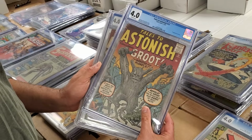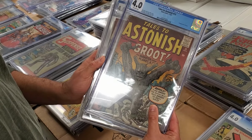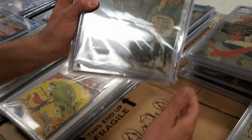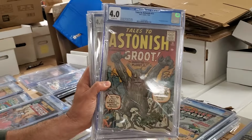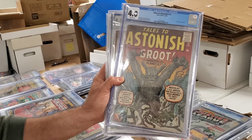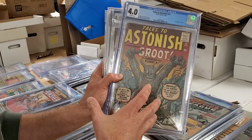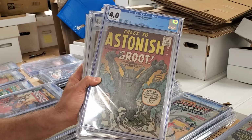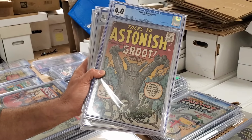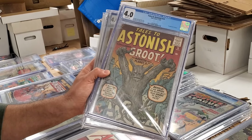Okay. This is a very cool book, Tales to Astonish 13 with Groot, in 4.0. Look how different he looks. They changed him quite a bit. Yeah, this is like one of those horror monster books. Right in the middle, after the Golden Age, before the Silver Age, right? Kind of right in the middle. Exactly. This is pre-hero Marvel. So Groot was just one of those silly Kirby monster characters in the pre-hero times, and then Groot went on to become such a beloved character.